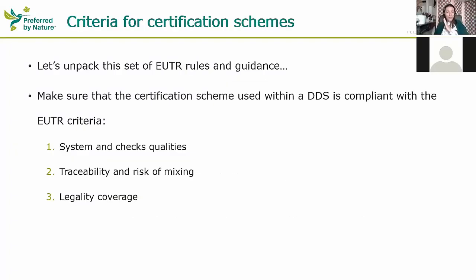This is just a really quick overview of what's in the documents themselves. Let's now unpack this and group them into big families of criteria. So if you are intending to use a certification scheme within your DDS, it must follow 3 big groups of criteria. First, it needs to have a sufficient quality, both for the system and for the checks conducted. Second, it needs to have some way of traceability and avoiding the risk of mixing with unknown or illegal material. And thirdly, it needs to have a sufficient legal coverage. So let's go through that one by one.